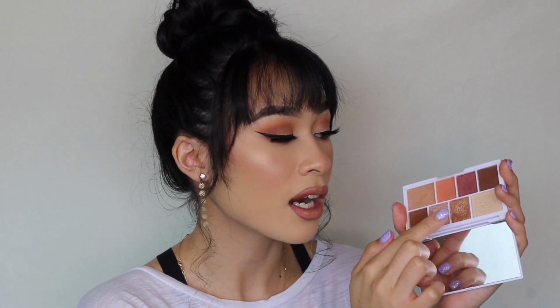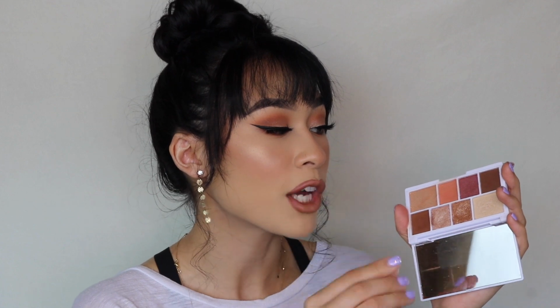And I really love this because the formula in here is so soft, so buttery, so blendable. The matte shades are immaculate. They have shimmers and metallics in here. So it's just going to give you this beautiful smoky eye look, and I love the fact that this is just travel friendly. You could just slip it in your pocket if you want, and it also has a really nice mirror. So this mirror can definitely show your entire face, and it's just so practical.